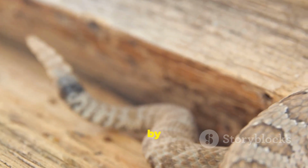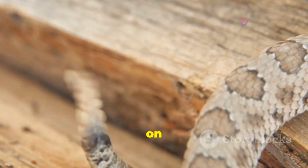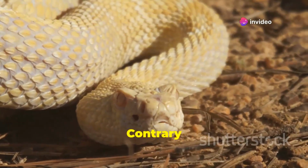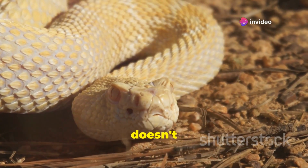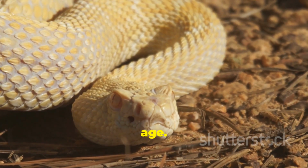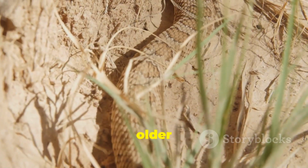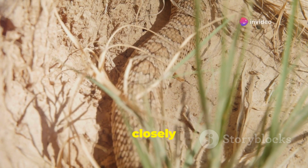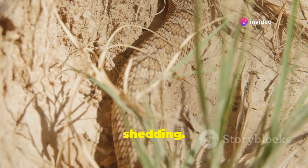The sound produced by the rattle can vary depending on the number of segments and the speed at which the snake shakes it. Contrary to popular belief, the number of buttons doesn't directly correlate with the snake's age. While it is true that older snakes tend to have longer rattles, the number of segments is more closely related to the frequency of shedding.